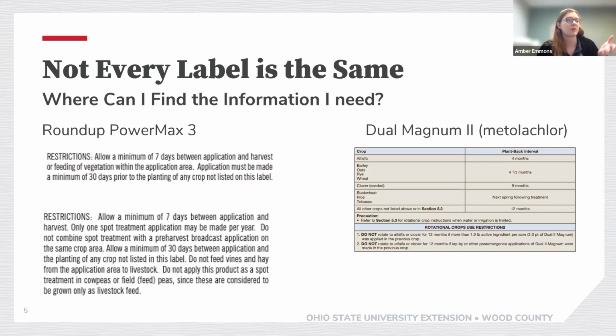If you apply Roundup PowerMAX 3, which is glyphosate, and go under the cereal section, it just has this little thing that says restrictions. Application must be made 30 days prior to planting any kind of cereal grain or any crop that's not listed. Then it has the same thing, but a little bit more, for legumes. Again, the restriction is a minimum of 30 days between the application and planting any kind of legume. This is more of a paragraph format. You're not going to find any nice table. You just have to sit down, read their label, and find out what you need.